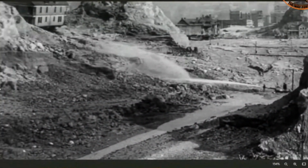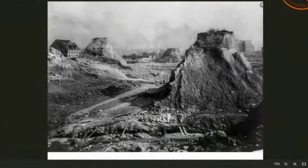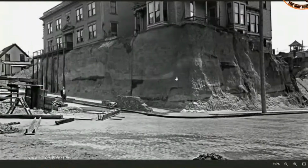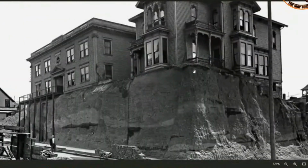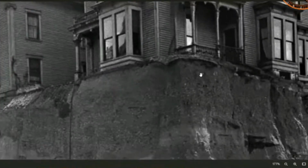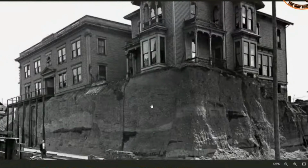Just, what's that? That's a little interesting. Don't know if that's buried or not. And here we go again, right? These houses, man, just sitting up. Look at that. I mean, that's kind of crazy, right? And it seems to be sitting on mud.